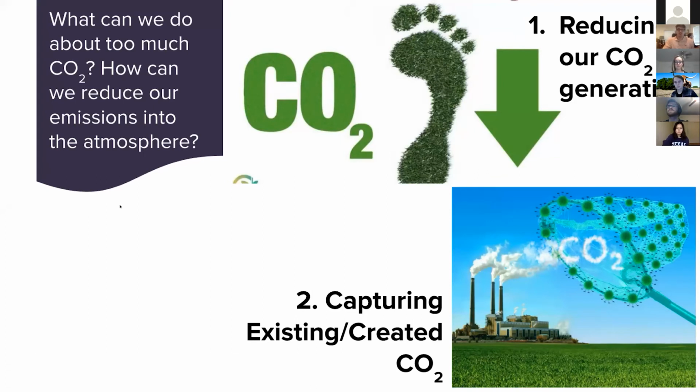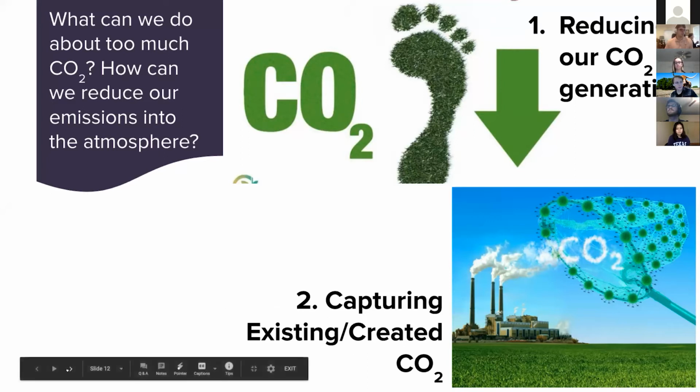So I'll share my screen, and what I'm going to talk to you about today is what we can do about CO2 and how we can reduce our emissions into the atmosphere. While CO2 emissions have the effect of warming our planet, the good news is that many engineers, scientists, politicians, and others have worked on finding solutions to this growing issue. Generally, there are two methods to address the carbon dioxide output into the atmosphere. The first of these, shown in the upper corner of this slide, is reducing our carbon footprint, which is the amount of CO2 that we're responsible for. The second is capturing existing and created CO2.